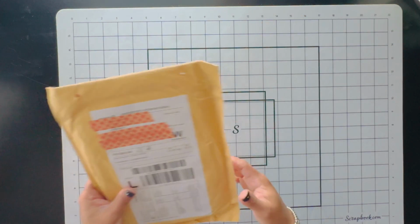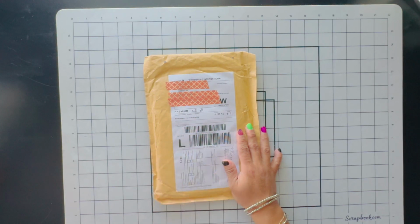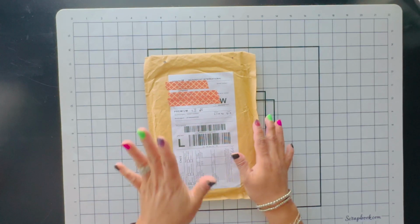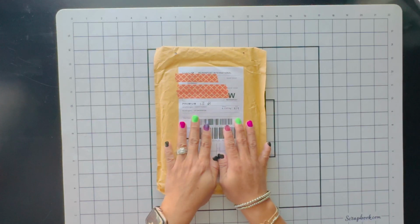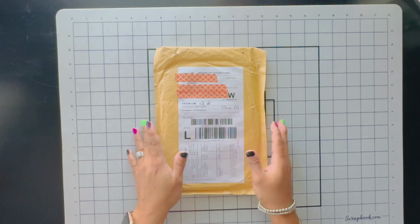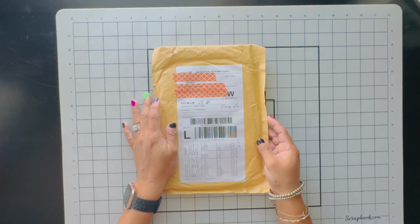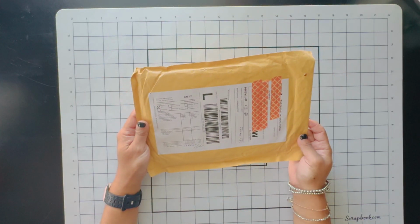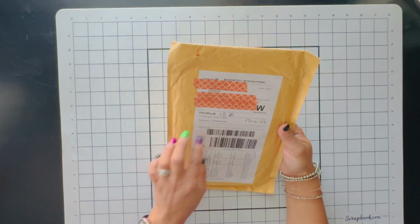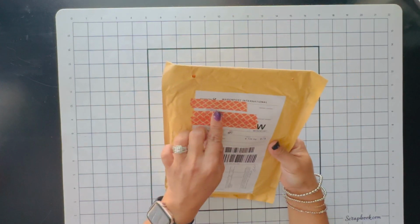So really quick, on Instagram, I joined this giveaway and I usually don't win anything, but I was super lucky and won this great package of journaling cards and a stamp set. And I didn't realize that this company is from Germany. So I just got this package yesterday. As you can see, it's a totally different label and it says Germany.